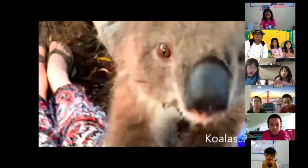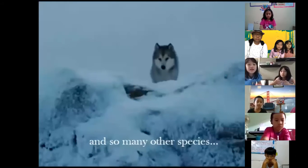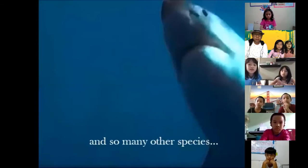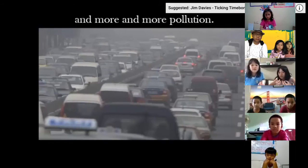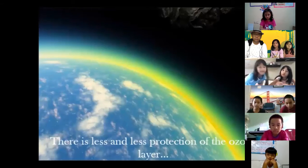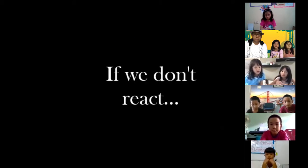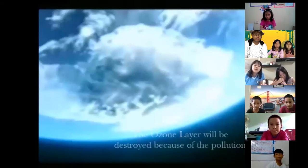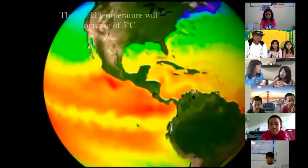Koalas are now becoming very sad. The sea is filling with so much trash. See, this is the condition: humans are very destructive. If we don't react, our earth will be destroyed in the short term. So this is global warming.